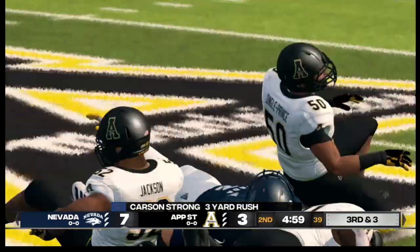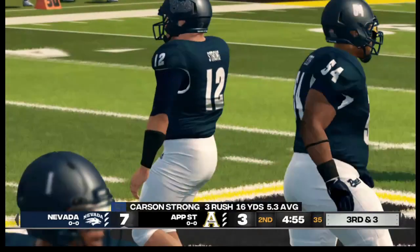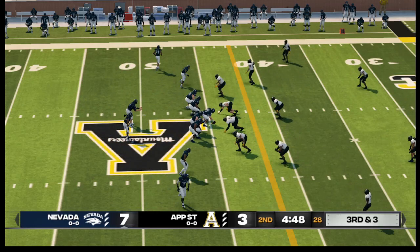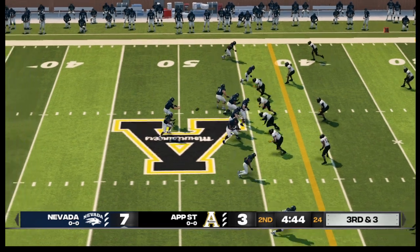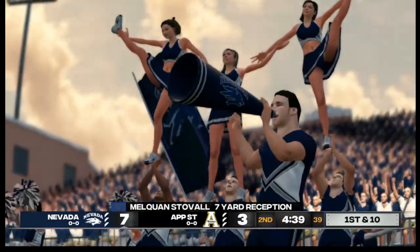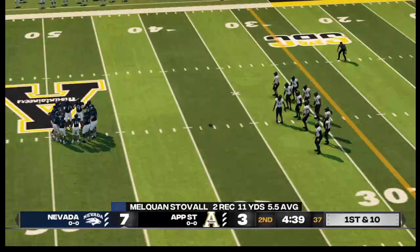Out to about the 45-yard line. That makes it. They need about 3 yards to get the first down here on third down. They'll bring him down right around the 38-yard line. Gain of 7 yards. That makes it first and 10.